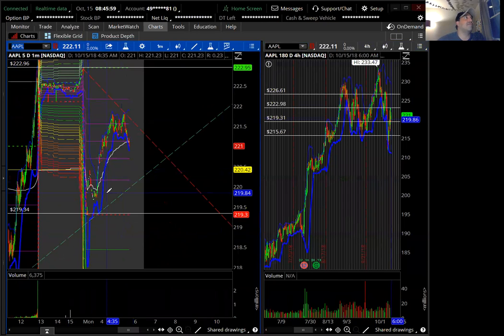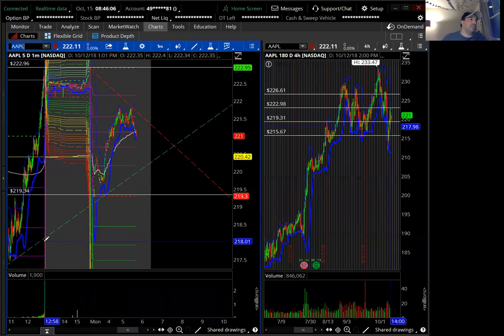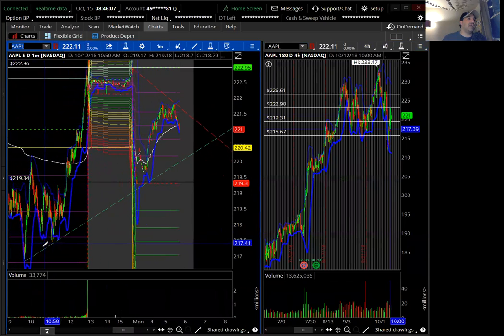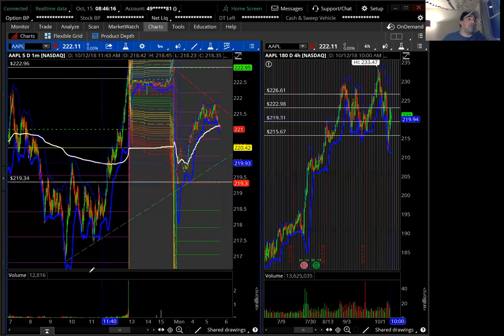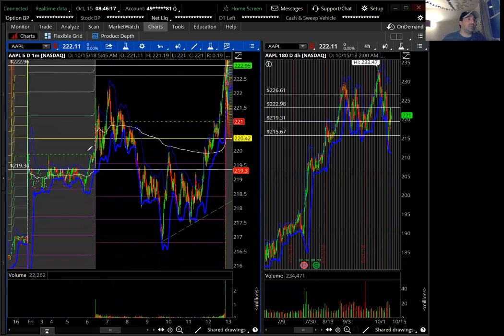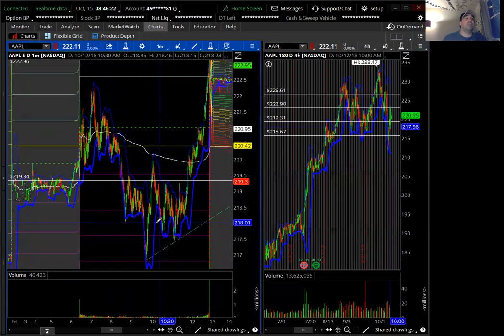Big tech got hammered last week. I don't know what to expect, to be honest with you. If you look back at where we were on Friday, you can see that at the end of the day this thing set in some higher lows, which means it was gaining support. But look how much it had lost from early in the day, $4 or so.